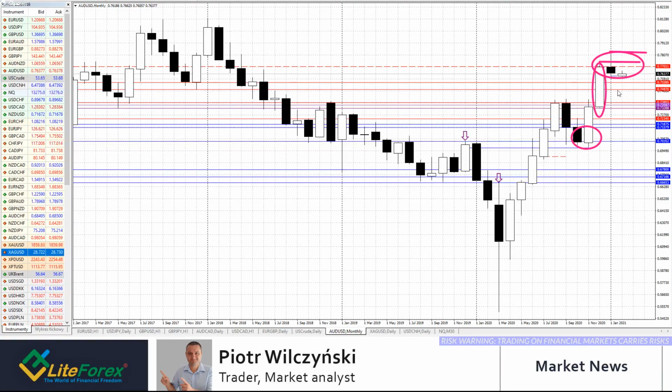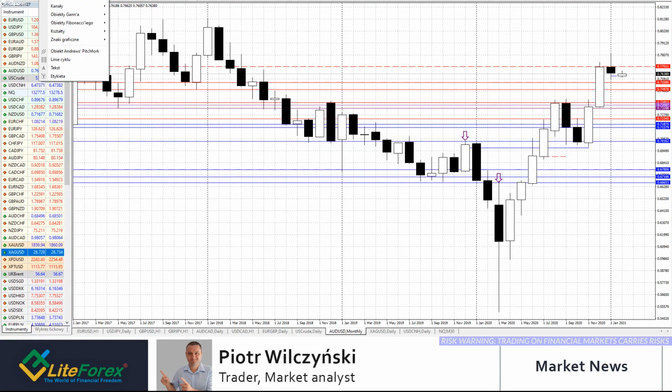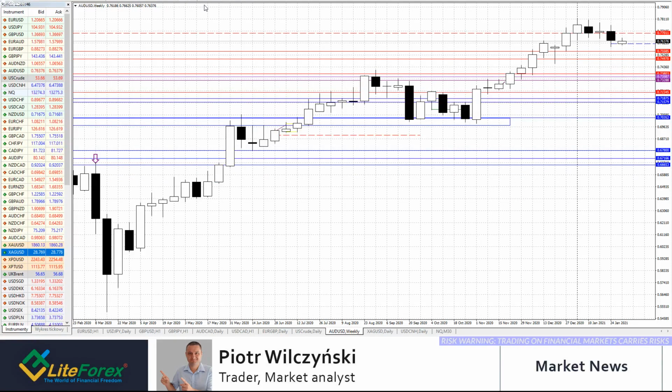On the other hand, if the bulls are going to try to attack and move higher, then to make the measure of what the next target could be, we can measure between the December and January high, put that on the January high, and we have levels close to 79. That's the monthly chart when it comes to the AUDUSD.